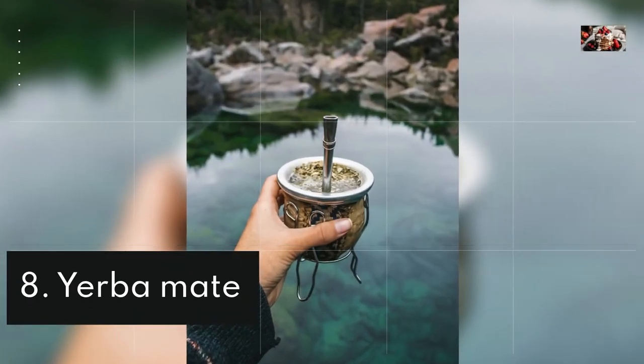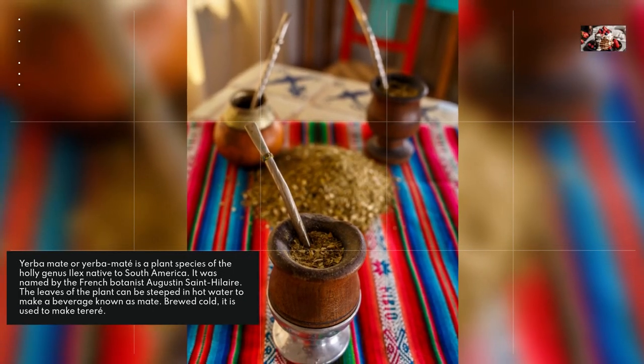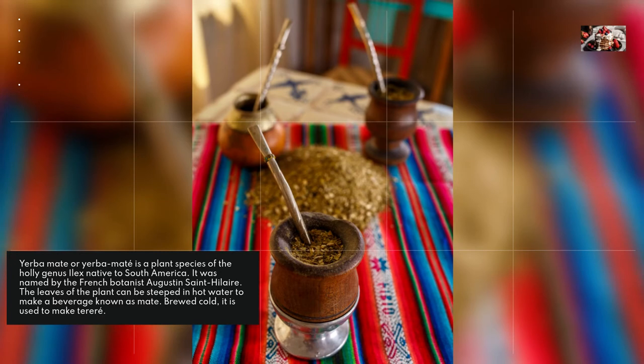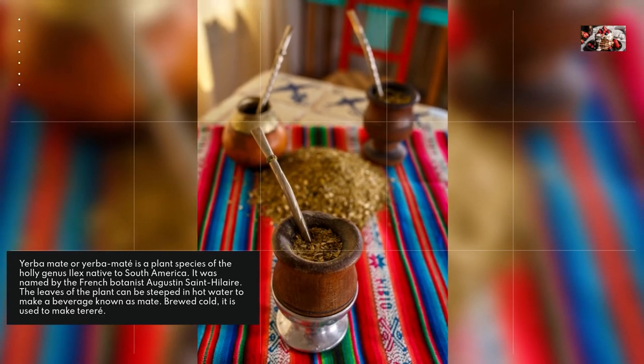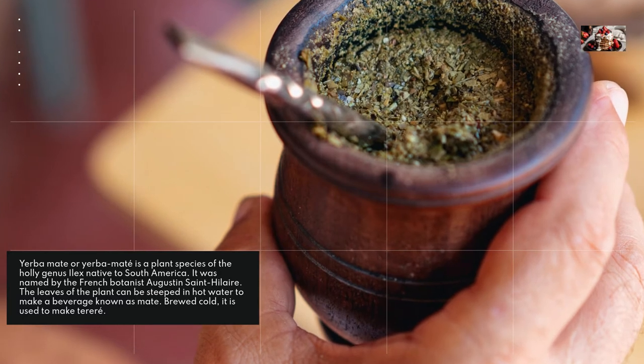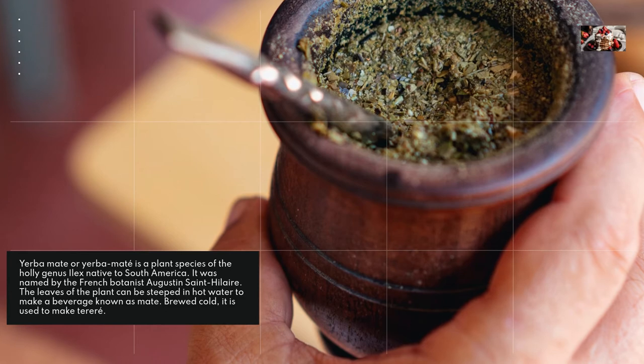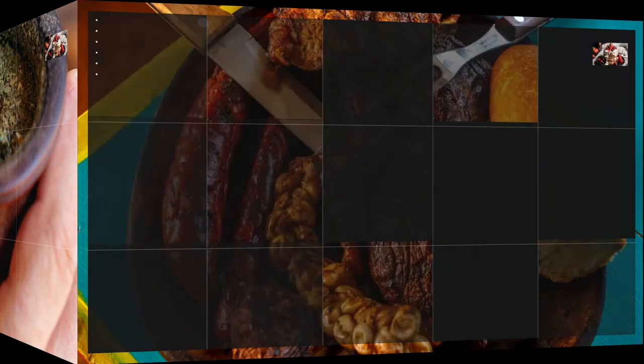8. Yerba mate. Yerba mate is a plant species of the holly genus Ilex, native to South America. It was named by the French botanist Augustin Saint-Hilaire. The leaves of the plant can be steeped in hot water to make a beverage known as mate. Brewed cold, it is used to make tereré.